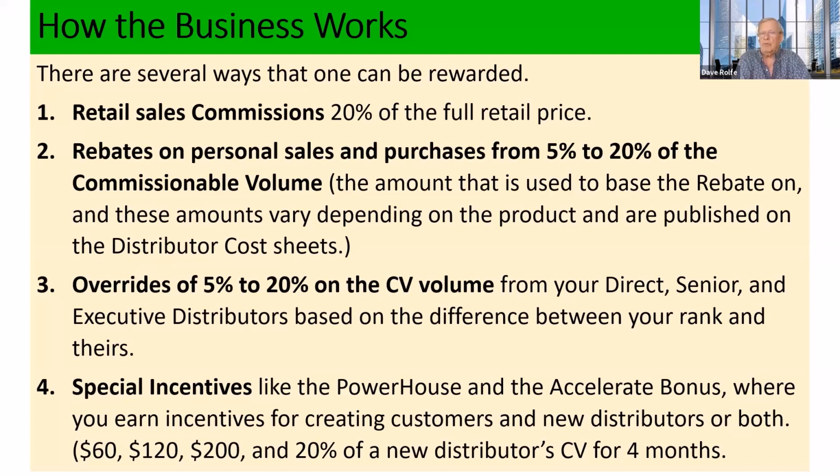Rebates, you can earn rebates on personal sales and purchases of anywhere from 5 to 20% on the commissionable volume. Now, in a previous video, I did how the business works, terms of our business. You might want to refer to that so you make sure you understand these terms. The commissionable volume is a volume amount that the company is able to use to base commissions and rebates and overrides and leadership bonuses on. It has nothing to do with the retail commission. It's strictly on the rebates, overrides, and leadership bonuses. And it basically, it's an inflation indicator. It helps make sure that the products aren't overpriced based on what's happening in the economy around the world.